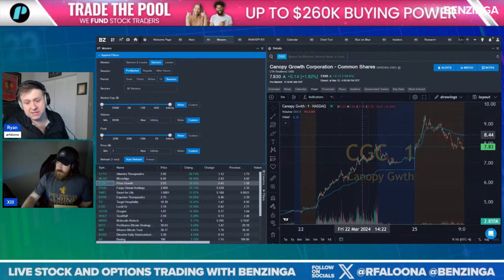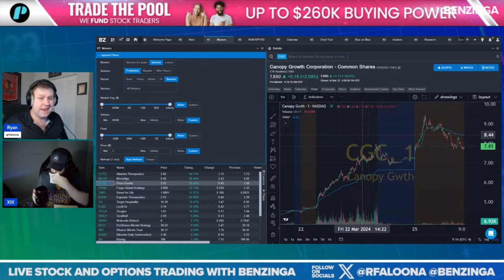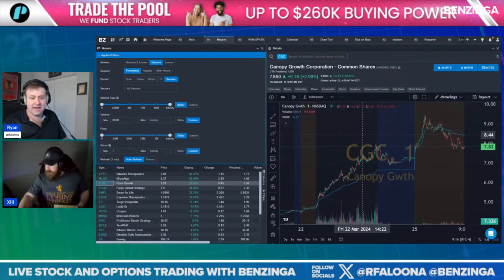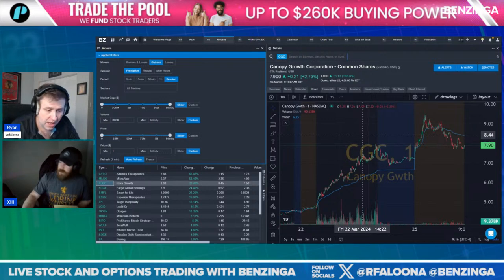Sure enough, we're seeing CGC and ACB, when I just had it up here, they're leaking a little bit. So we'll see if maybe there's another move. You might actually see a divergence in some of those names, but that's what's going on there. And again, the news for FLGC may also affect some of the other cannabis tickers like CGC. CGC looks like it's trying to curl up off the bottom. We'll see if we're able to get that done here.